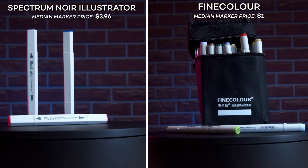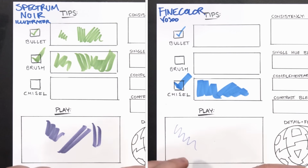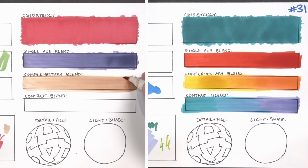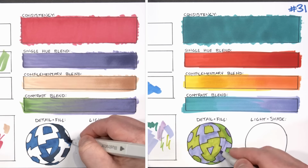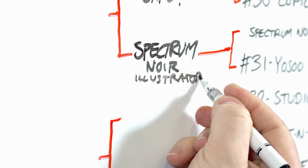Spectrum Noir Illustrator markers faced off against Yosu's fine colour markers. I did feel there was a loss without a chisel tip on the Spectrum Noir, but the brush tip was great at getting detail and fill, light and shade, where the fine colour had good colours but was horrible in finer tuned applications, so this one goes to Spectrum Noir.